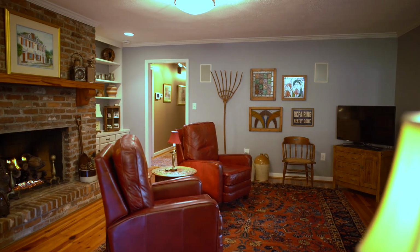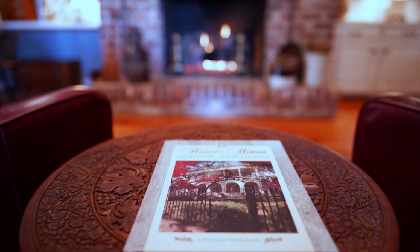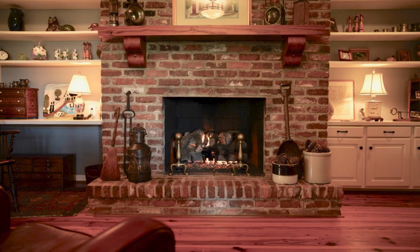This den is really comfortable and has a center gas fireplace. And based on the year it was built, I assume this gas can be converted back to wood if you like, and we can certainly dig deeper into that when you come see it.